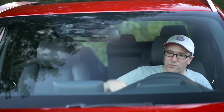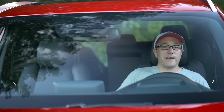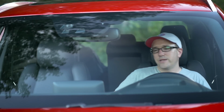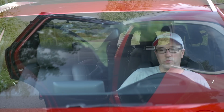The infotainment is run off this screen on the dash, which looks like it's stuck up here like a VTech My First Tablet for kids. It does not go down, either physically or electronically. It's always there. And that might be a deal breaker for some, but you're going to see a lot of manufacturers starting to do this same thing. And, you know, it is what it is.